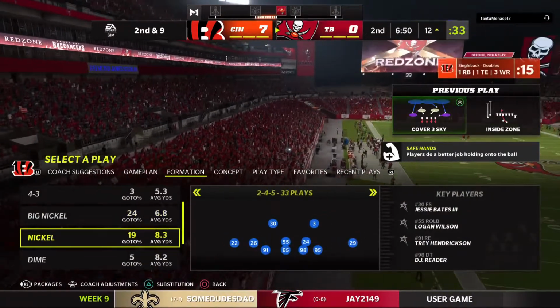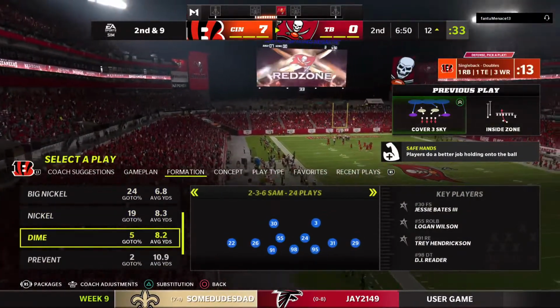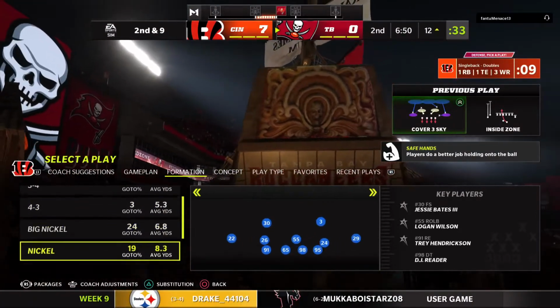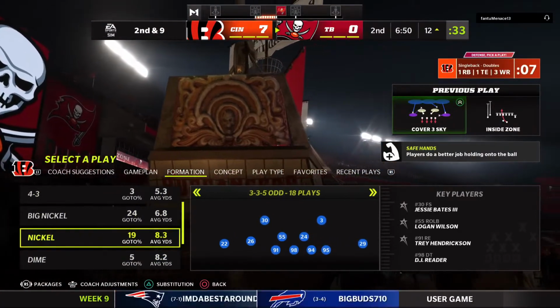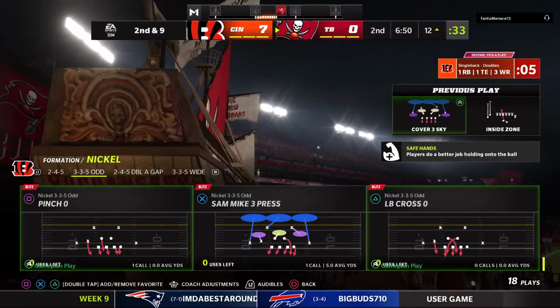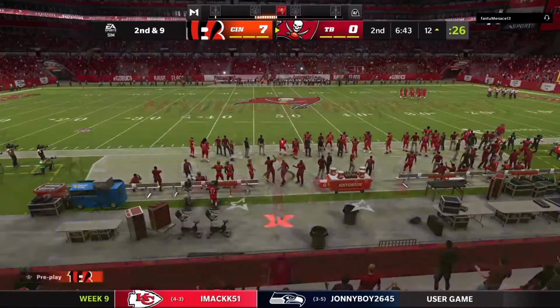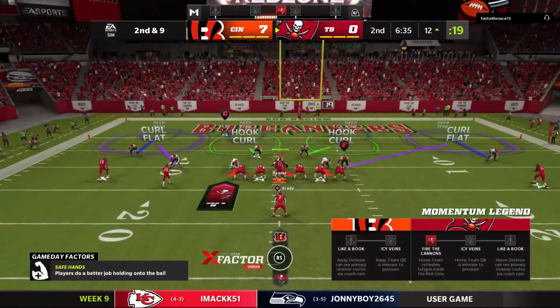This defense against the run, by the way, they're not top 5, but they are top 10. So what's your philosophy here? Do you try and run the ball against a team that's pretty good against the run? What if you're a pretty good running team? If so, you might want to go ahead and run it anyway because that's your strength. Still 9 remaining on 2nd down.